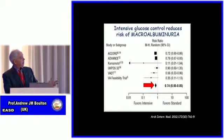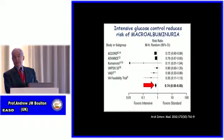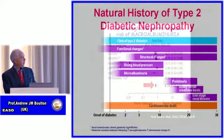And we know that intensive glucose control also reduces the risk of development of macroalbuminuria, and this summary and systematic review, looking at a number of more recent trials and some of the older ones, shows that intensive glucose control does also reduce not only the risk of microalbuminuria but of macroalbuminuria.